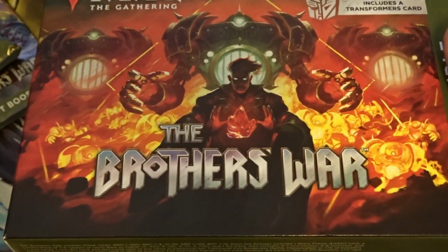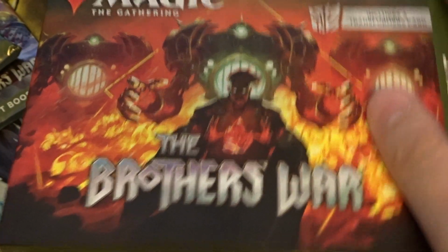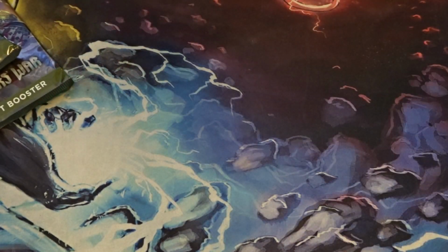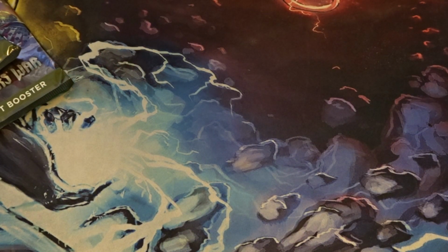thought, hey, this set was cool, so I'm also gonna buy a bundle to open on camera, because it has the Transformers cards in it, which are a pretty cool crossover. And before that even, we are going to open up some mail because I got a lot of trading cards in the mail today. And I thought, let's just make a whole big video of it. So let's start with the mail.